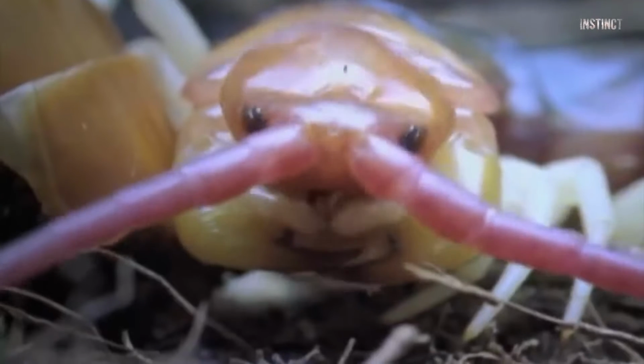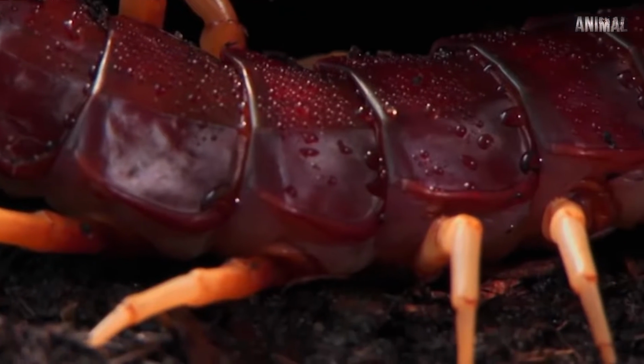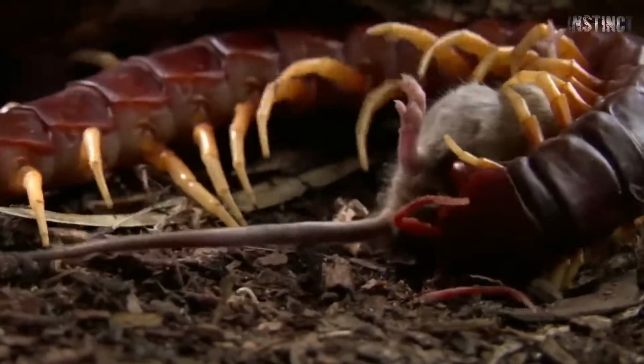Fast, aggressive, calculating, with a huge number of legs. A hunter who is always looking for bigger prey.